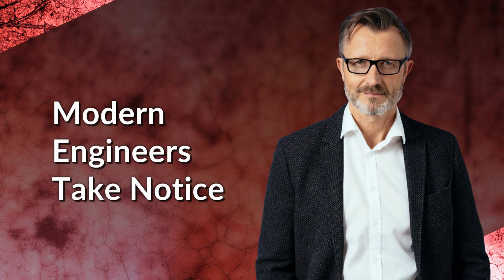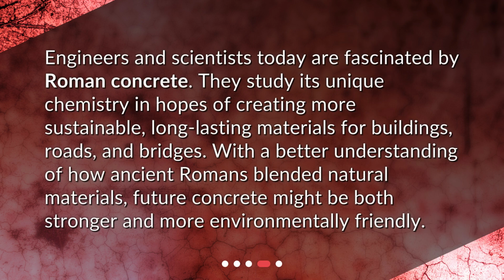Modern engineers take notice. Engineers and scientists today are fascinated by Roman concrete. They study its unique chemistry in hopes of creating more sustainable, long-lasting materials for buildings, roads, and bridges. With a better understanding of how ancient Romans blended natural materials, future concrete might be both stronger and more environmentally friendly.